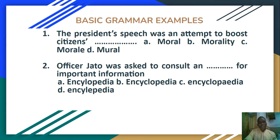Now, when we talk about closed passages, you should know about closed passages. I don't need to give you an example on this, but if you check the description section of this video later on, you're going to see a post that will show you an in-depth example of what a closed passage is like. Now, let's consider a basic grammar example. The example on basic grammar is the one you're seeing on the screen now.